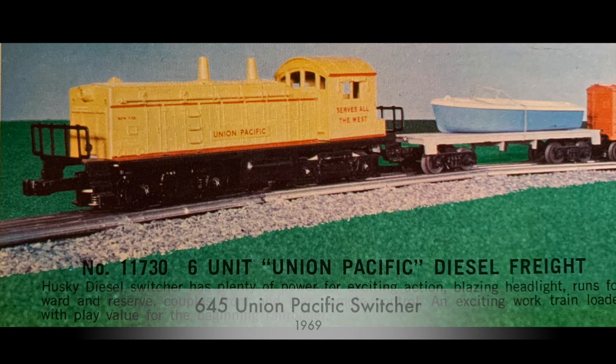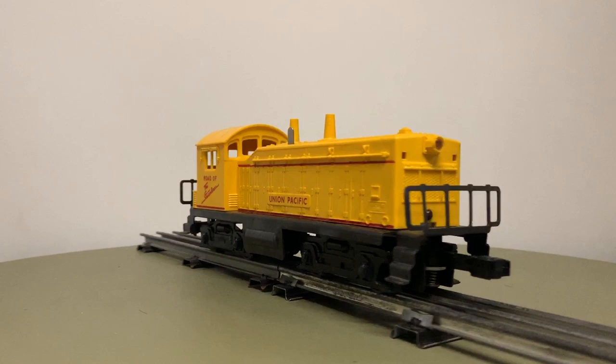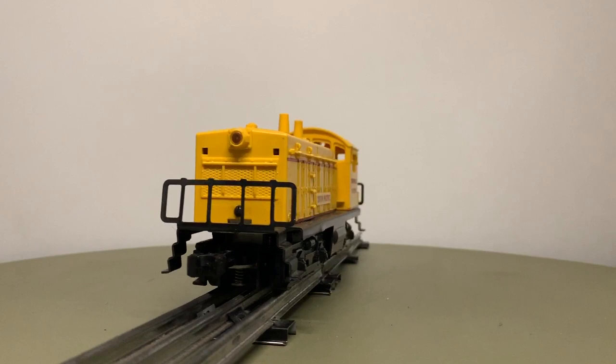The N-catalogued 635 and the catalogued 645 were the last NW2 switchers. The 645, shown here, was a very simple version with no trim, a two-position E-unit and a simple drive chain. It was one of only four locos offered in 1969, the end of the classical Lionel period.